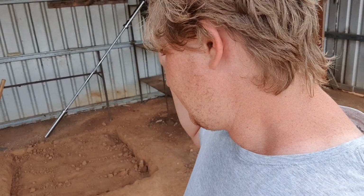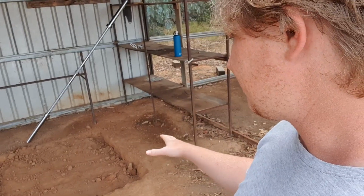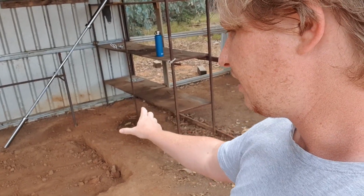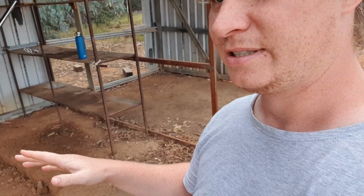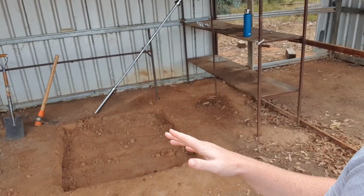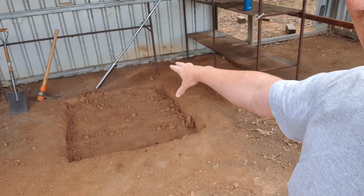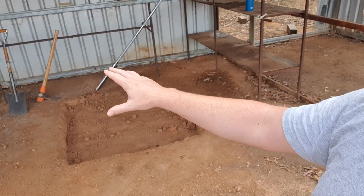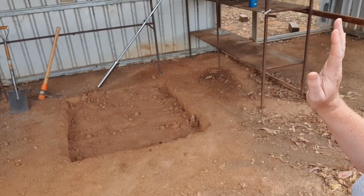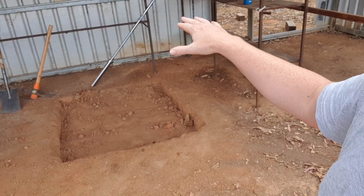But otherwise, here's how far I got yesterday. I still need to dig out the back portion, if you can kind of see. So let me adjust the camera there. The back portion that you see there, on the side where my hand is, needs a bit more work. The other side just needs a whole level, and as you can see, it's currently sloping downhill towards the back, which is what I want.